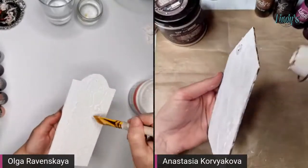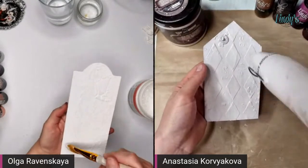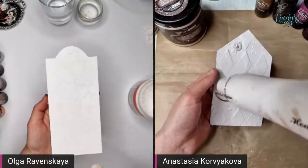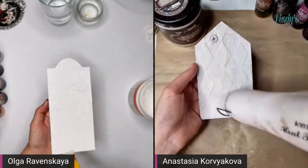Well, that's okay. I damaged my butterfly a bit. Okay, so it will be a slightly damaged butterfly.